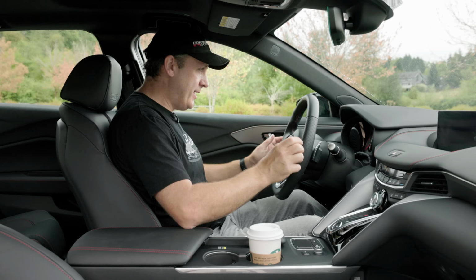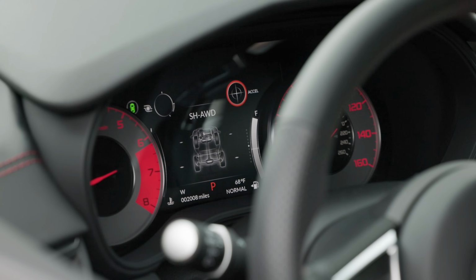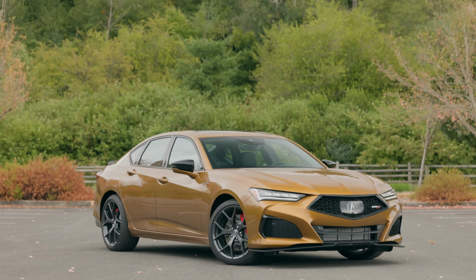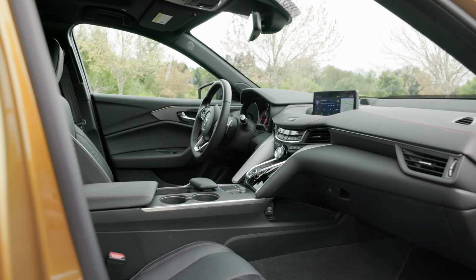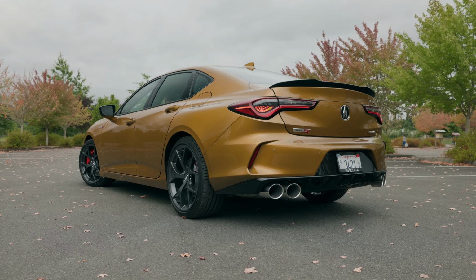Powered up, the gauges come alive. I love that look. Proper tack on the left, speedo on the right, traditional gauges flanking a multicolor display, just like it should be. On a sports sedan, sound is important, and the Type S has a standard active exhaust system to increase volume inside of the cabin by up to 7 decibels when activated. But how does it sound to the people outside?